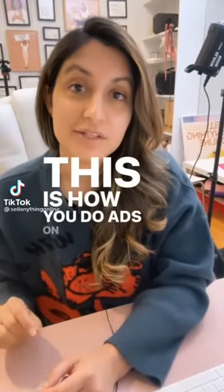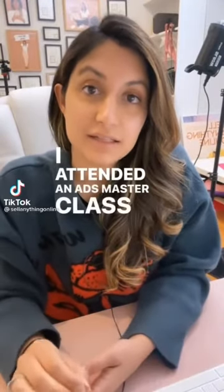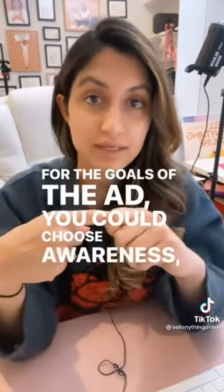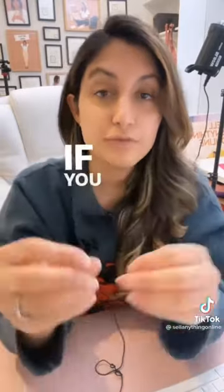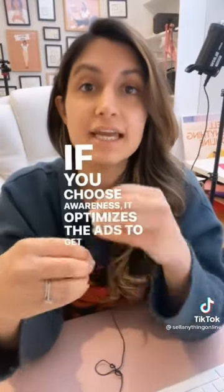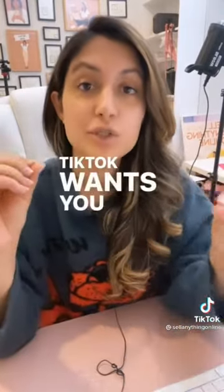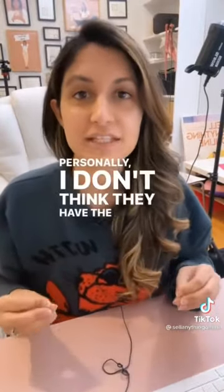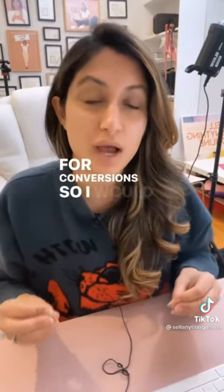This is how you do ads on TikTok. I attended an ads masterclass run by TikTok, and this is what I learned. For the goals of the ad, you could choose awareness, consideration, or conversions. If you choose awareness, it optimizes the ads to get the most amount of views. TikTok wants you to choose awareness because the platform is all about discovery. Personally, I don't think they have the data yet to optimize for conversions, so I would choose awareness too.